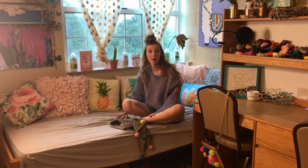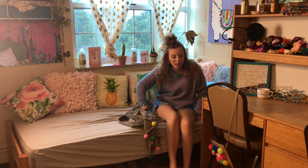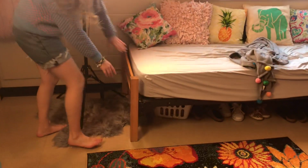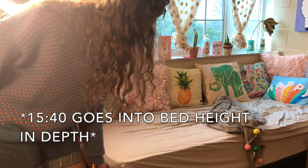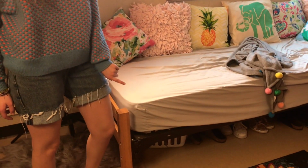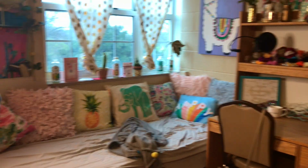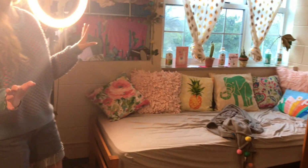So I've kind of turned this into my couch, but ideally this is going to be a bed. Also, the cool thing about our beds is that both of our beds come like this, but one of them comes much higher. I have the bed ends for this in my closet because I have the bed loft. So if you have the bed loft, you won't need your bed ends, and one of you can pick the short bed or the one that's like a foot taller than this.